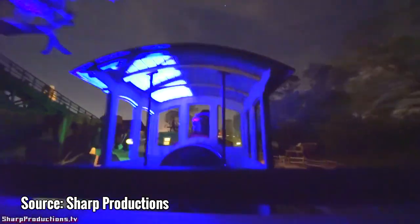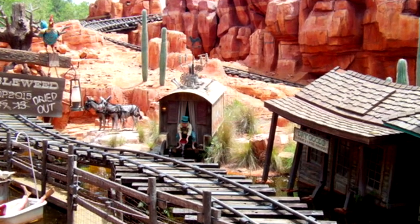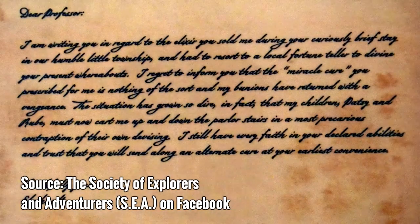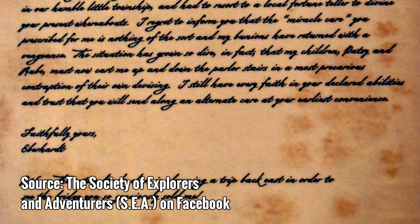After you board your train, you'll quickly pass through the town of Tumbleweed. If you have a quick enough eye, you might catch a glimpse of Camulus Isobar, the Rainmaker. He's a con artist, selling snake oil to the people. In the queue, you might be able to find a letter from an angry customer complaining about an ineffective hair tonic.